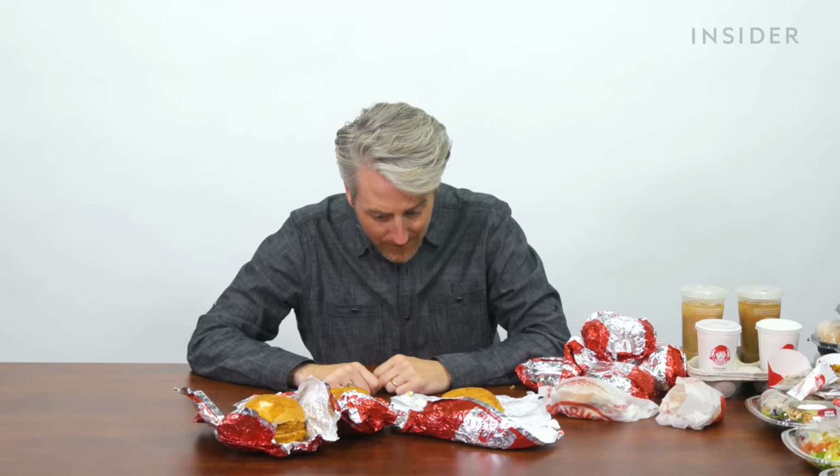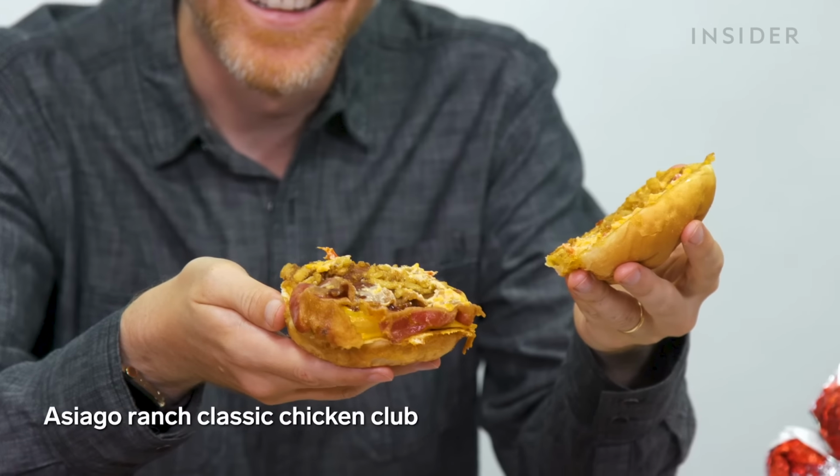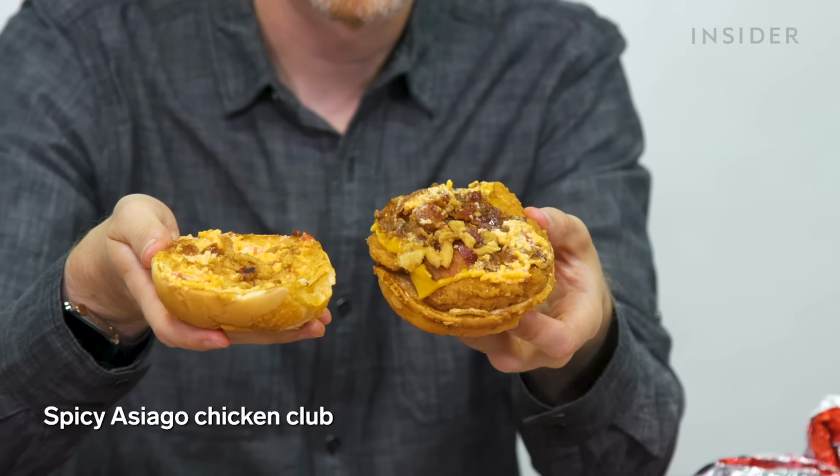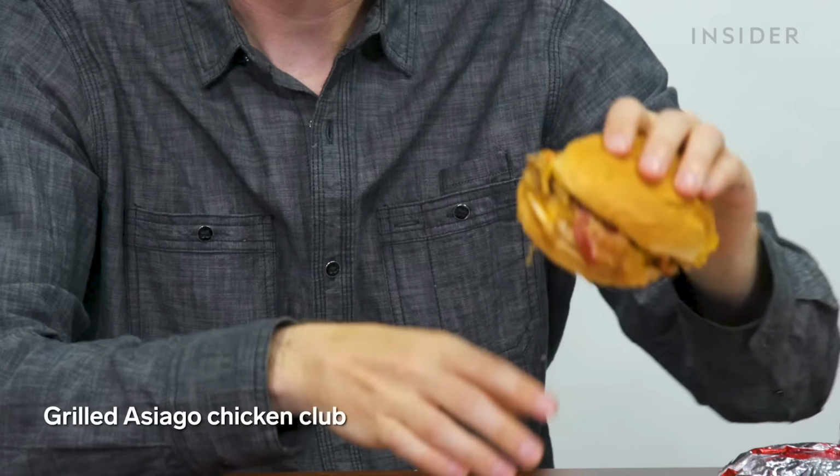We got the Asiago Chicken Ranch Classic Club. I said that in the wrong order, but you get what I mean. Probably this one. This is the fried Asiago Club with bacon. And then there is the spicy, which I'm assuming is this one. And then they got the grilled. That's pretty good.